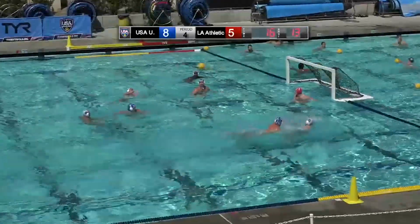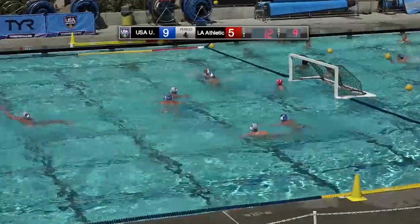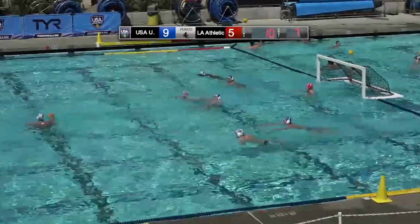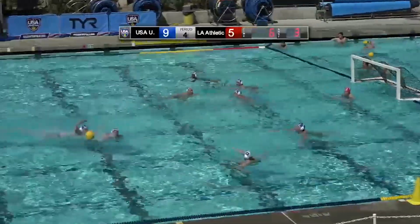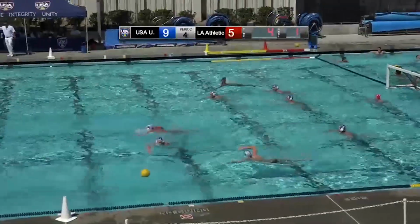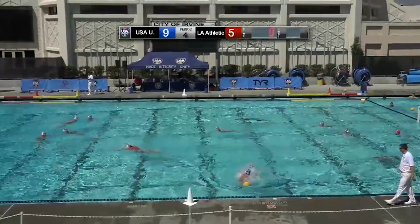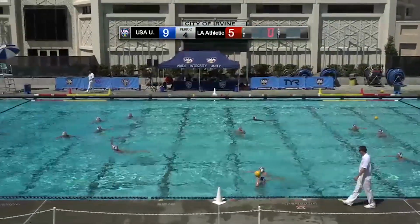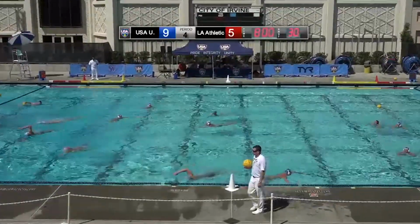And moving in, here's Irving. No need for another goal here. The damage has been done. And they will just sit on the ball here and let their shot clock expire and dump it aside. With now 3 seconds left, LA can put it in play, and that is all in this one. University will take it 9-5, defeating LA Athletic Club.